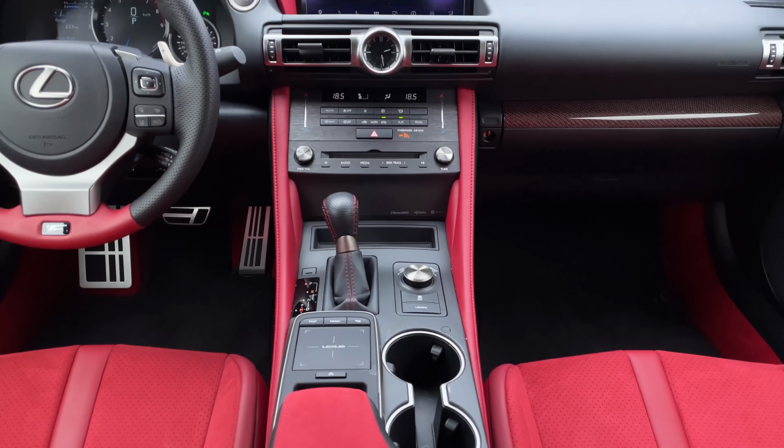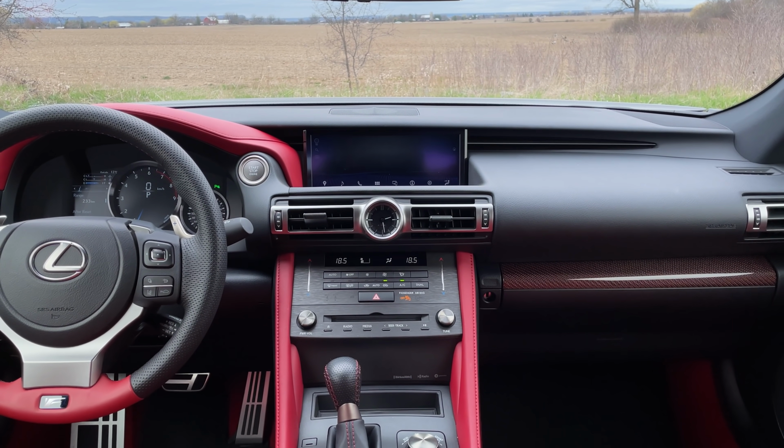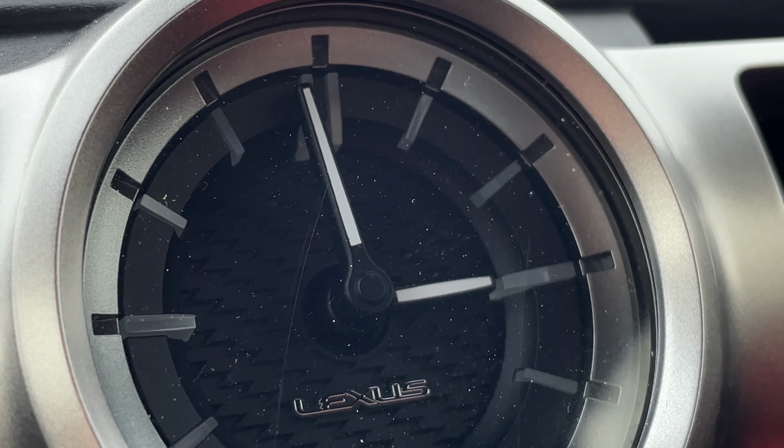And then we have a bunch of hard buttons for the climate. Everything is really comfortable to get to. You kind of rest your palm on the shifter and just press the buttons. Yeah, it's okay, but this car makes up for everything that's weird about it and the old Lexus stuff that I don't like. We have a clock, that's cool, because luxury. Yeah, and it's carbon fiber to save weight.